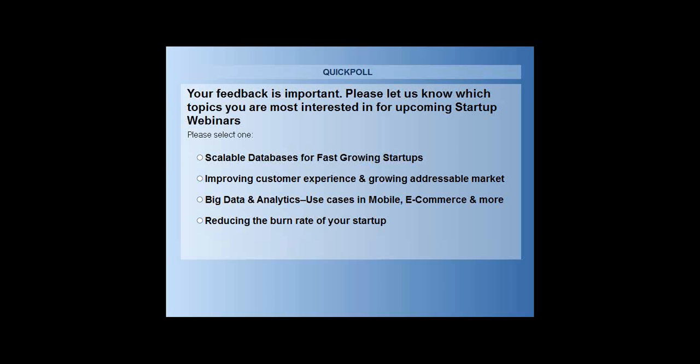Kind of as expected, people are really interested in big data and analytics. About 45% of the people are very interested in that. About 35% are interested in reducing the burn rate of your startup, so how to do things cost effectively. Scalable databases is interesting. It's got only 7 or 8% of the votes, and yet for a lot of fast-scaling startups, it is the number one bottleneck. But it really depends on where you are in the life cycle of your startup to see the importance of that one. This is good information for us, so we can make sure that one of the next ones focuses on big data and reducing the burn rate of your startup as well.